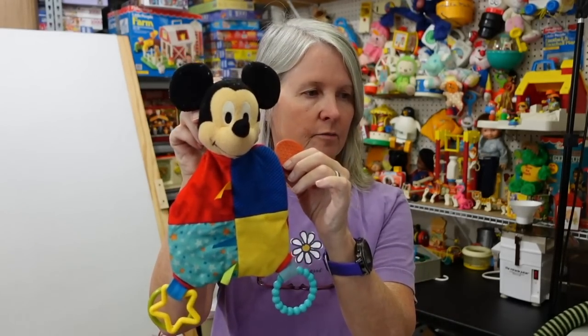Mm-mm. Another lovey of Mickey Mouse. Some of these Mickey and Minnie Mouse loveys do really, really well. I don't know. I'm hoping $12 to $15 for him.